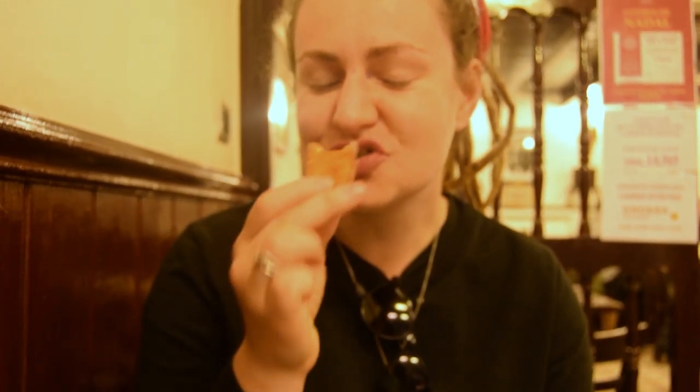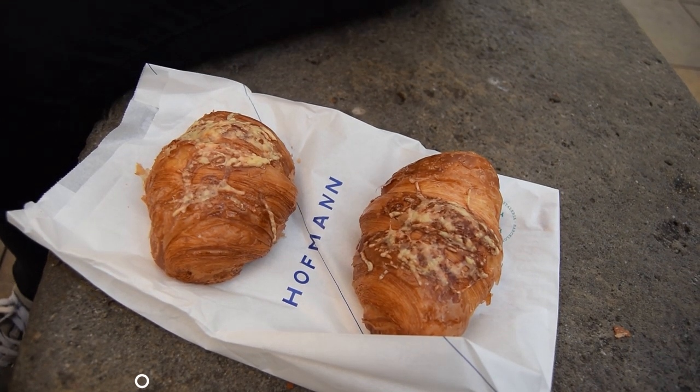So the next morning, we went for something slightly more savoury, so we headed to Hoffman Patisserie. Here we tried a ham and cheese croissant, and I can say it was possibly the best croissant I've ever had in my life.